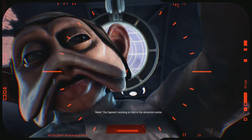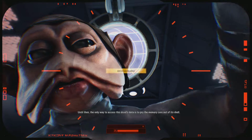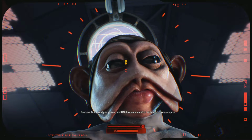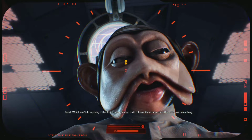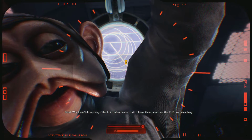The captain's working on that in the detention center. Until then, the only way to access this droid's data is to pry the memory core out of its shell. Analysis shows this ID-10 has been modified with an electroshock probe. Which can't do anything if the droid is deactivated. Until it hears the access code, this ID-10 can't do a thing.